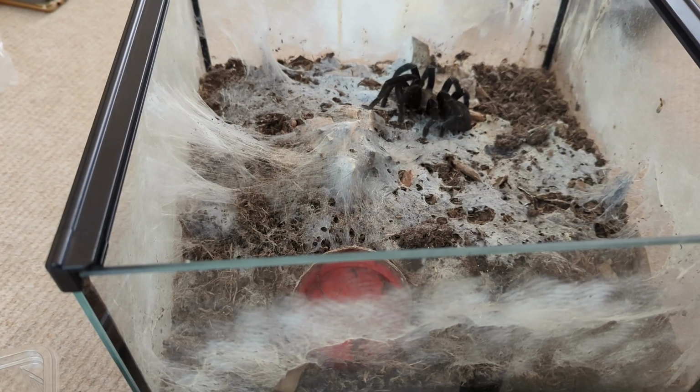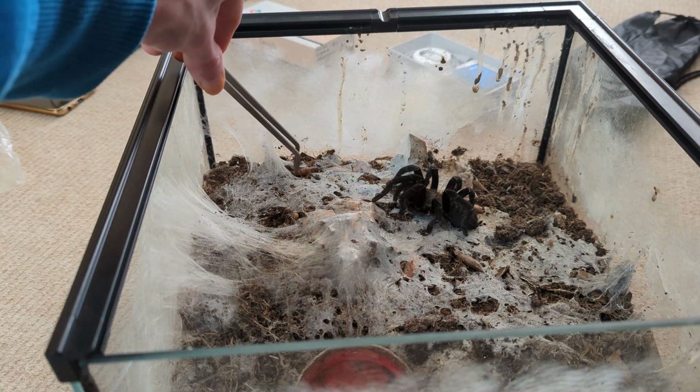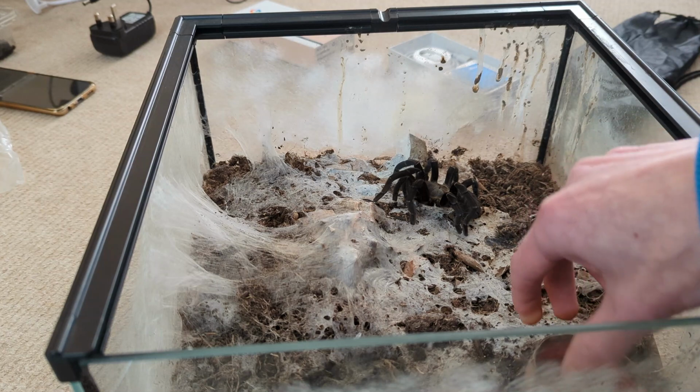So, starting off, we have our female, Cyriopagopus minax, aka Thailand Black. Oh, she's not moving right. If she's not getting old and going to die. No, she normally eats. Okay. That's not a good sign. That's not a very good sign at all.